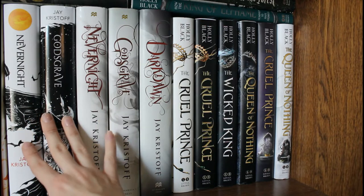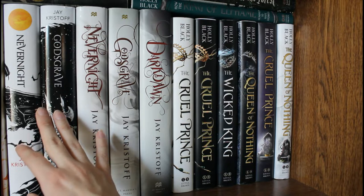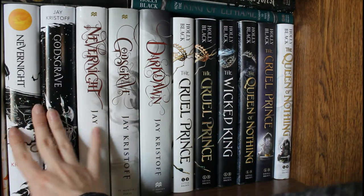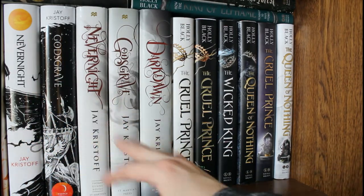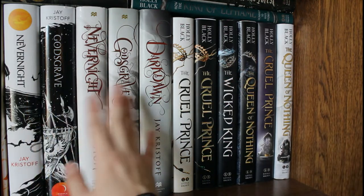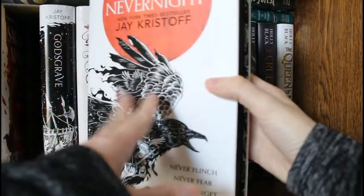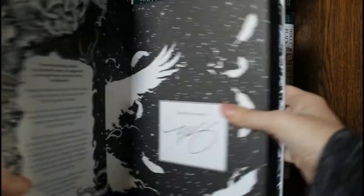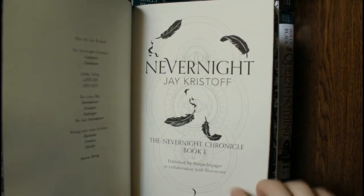Was it Illumicrate? I don't know. It's a British-based book box that was selling them. You could pre-order these two together, and knowing how much they would cost if I didn't get them from Illumicrate or whoever it was, I knew it was going to be expensive. I think these are signed. Hold on, look at this cover, so stunning. Yeah, they are signed.